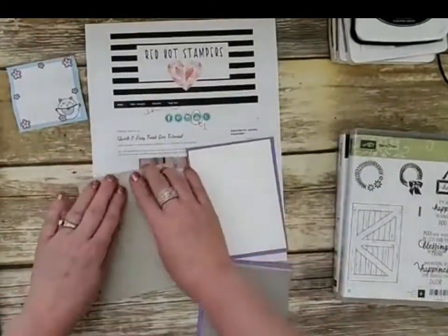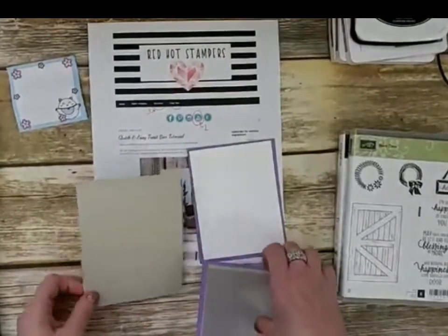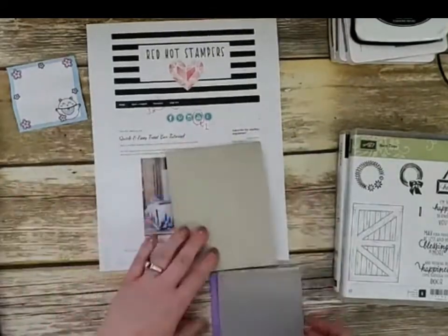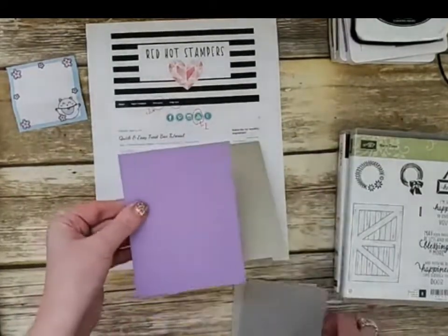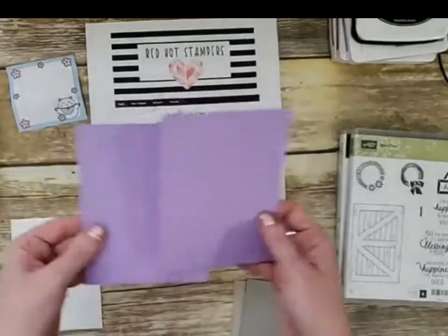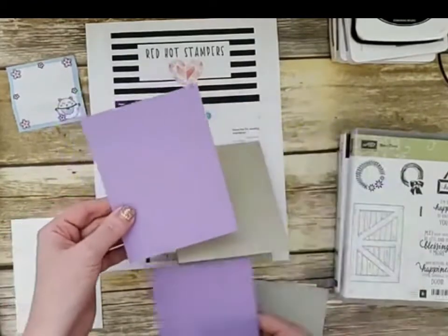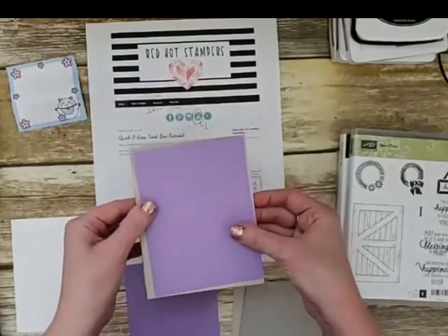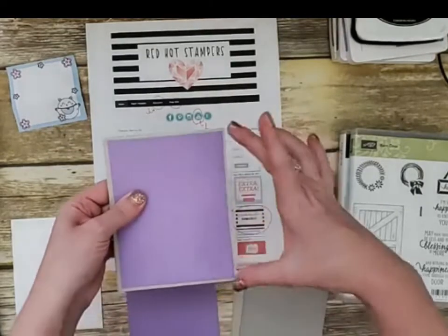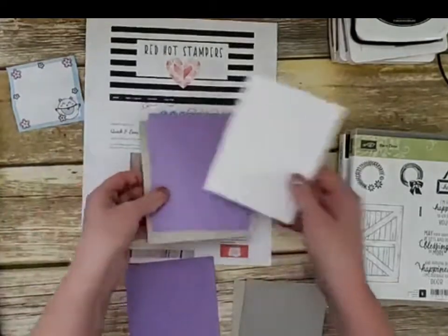And I always score it just so that it folds nice and easy and doesn't get those wrinkled lines. Okay, next layer, you're gonna actually cut 2 of the Highland Heather. Just go ahead and cut a piece of cardstock in half, and then you're gonna trim it by 1/4 inch. So this layer is gonna fit right on the card base like that. So this is 4 inches by 5 1/4. And that's for the middle.